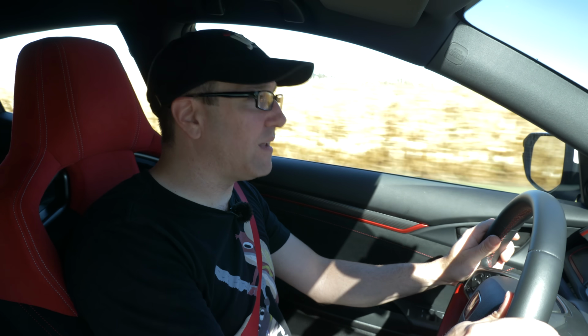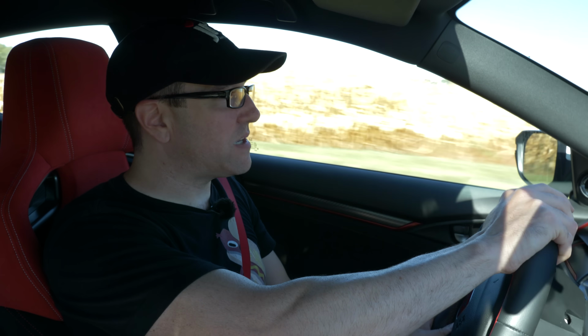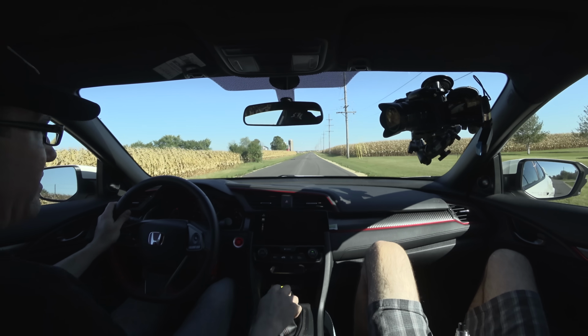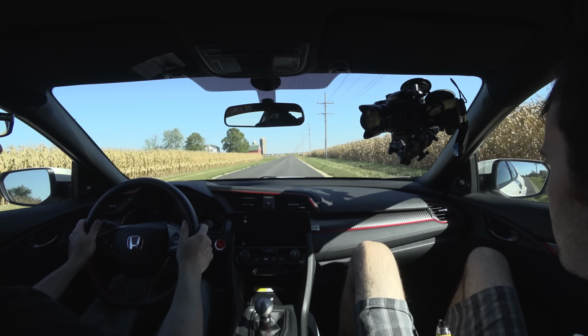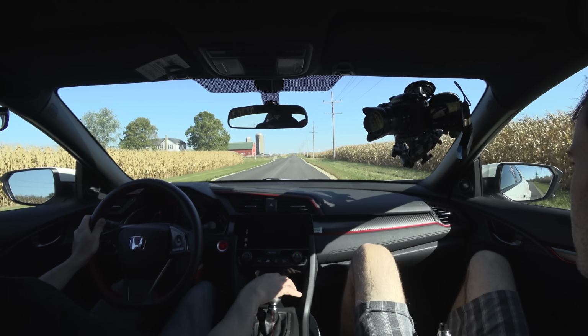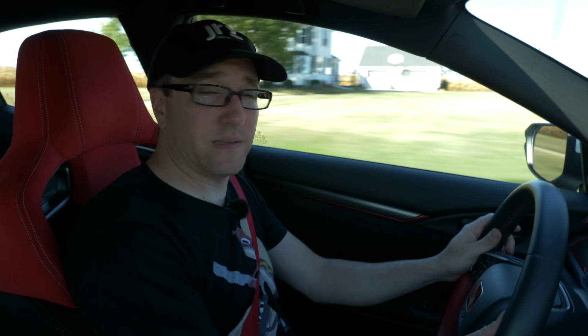But I really like the way that it's super direct. It feels almost like it has a mechanical linkage. It doesn't, but the directness is there. Heel to toe downshifting is not a problem on this car like it was in the SI that I drove. I mean, it's just a really enjoyable car to rip on and to tear up.